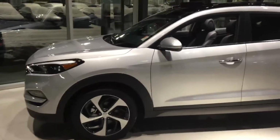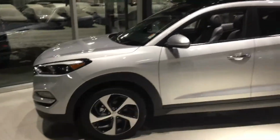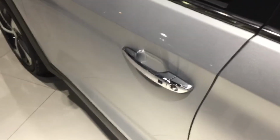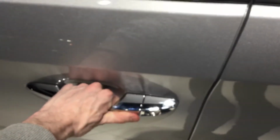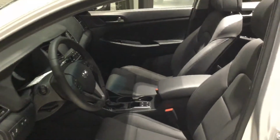I'm going to give you a short introduction this evening to the 2017 Tucson Limited 1.6 liter turbo that you were inquiring about, and I'll show you some of the wonderful features about the vehicle. So one of the things I like when I'm entering the vehicle is the keyless proximity entry. You just put your thumb over here, give it a quick push when the key's close, and the door will open. Very spacious interior for both the passengers and the driver. Also comes with some wonderful leather interior that's very easy to clean.